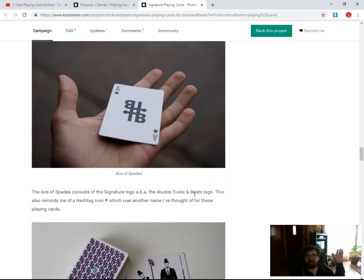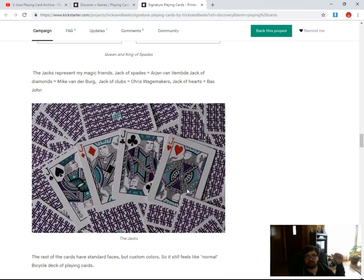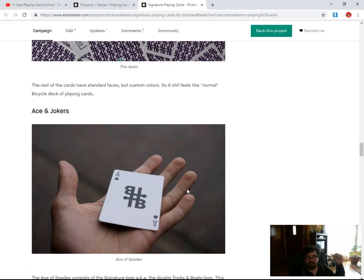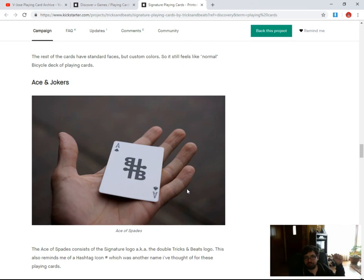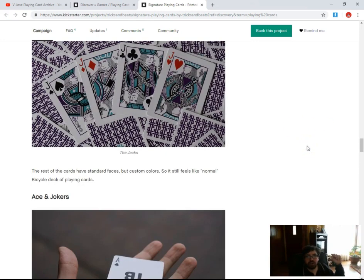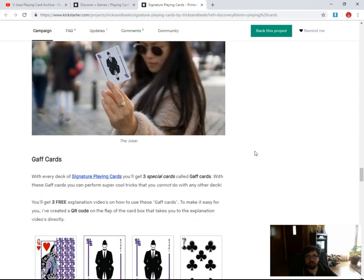The Ace of Spades, I'm not a fan. I understand they want to use their logo, but at this point, with the logo being all over the back design, it's on the Jokers, it's probably on all the faces, is it not? It's not, somehow, very surprisingly. But it's kind of overkill to have it on the Ace of Spades, and it just doesn't look good. I would prefer a more traditional Ace of Spades. Or at least put it inside the Ace of Spades, you know? I'm kind of surprised they didn't incorporate the logo on the court cards somewhere. Seems like a lost opportunity.